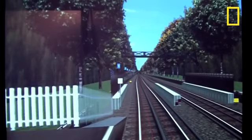Ooh, I think... Not quite. A little bit more. Sorry, that was a bit vigorous. Goodness me. The system's telling us because you haven't stopped accurately enough, you aren't allowed to open the doors. Oh no. So I've got a lot of irate passengers. Ladies and gentlemen, please mind the gap.